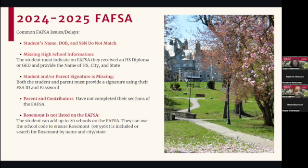So you want to make sure that when you're completing the FAFSA, although it's shorter and it's supposed to be more user-friendly, you are not missing any of these items. And you want to make sure that whatever information you provided to admissions is the same information that is on your FAFSA.